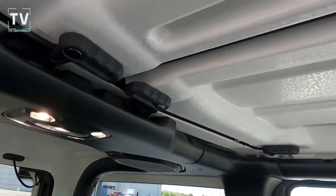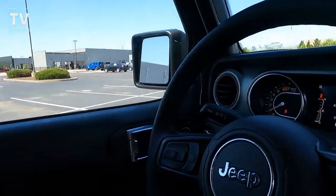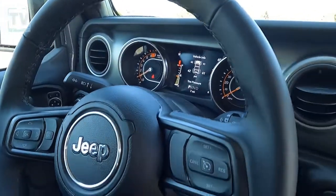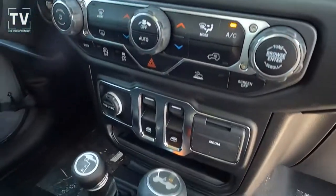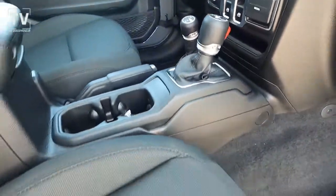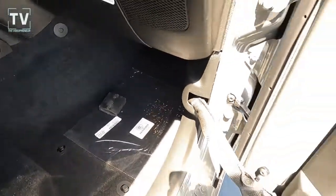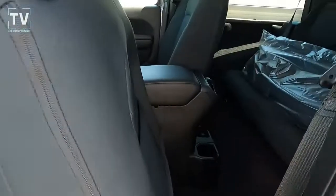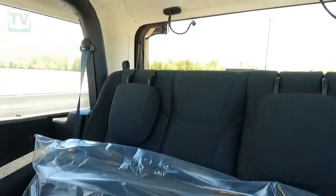That's a three-piece removable hardtop. This vehicle does not have a soft top. It's the three-piece removable hardtop. That bag you see in the back, that's the pouch to put your removable hardtop in. So it does not have a soft top. Just want to reiterate that. I've had comments before where people ask questions. So yeah, I'm kind of going overboard just to let you know.